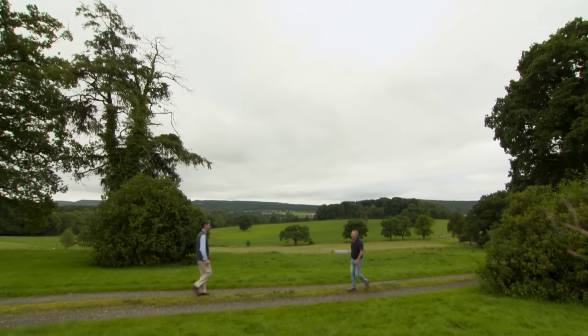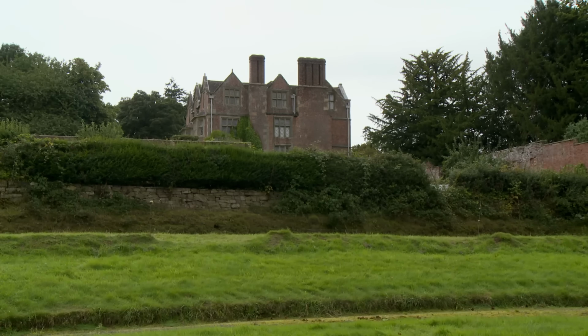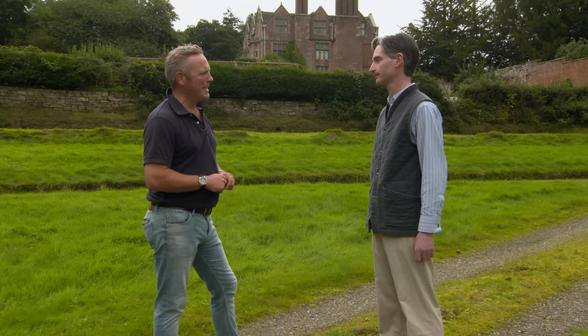Hello, Rupert. Hello, Jules. Very nice to see you. Nice to see you. And look at this, there we are. Shropshire rolled out before us and overlooked by that wonderful building. How long has your family been farming here? Well, the Actons have owned land here for over 800 years. Now, whose idea was it to try and turn the clock back and pick up those tools from yesteryear to create a 19th century working farm?